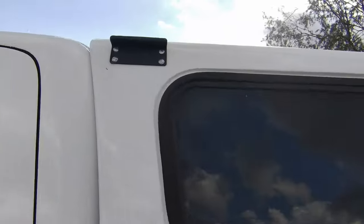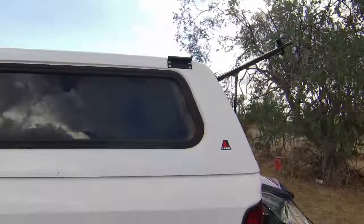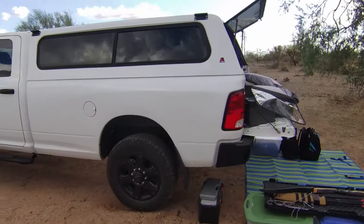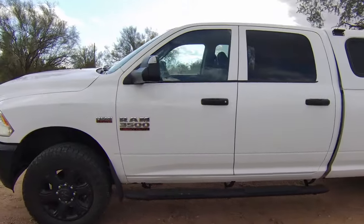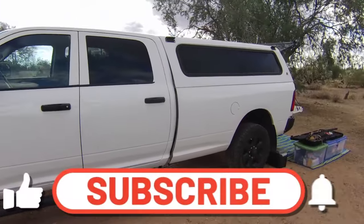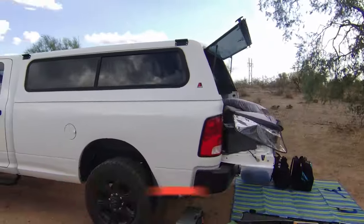And actually, he has brackets here. I've got to put the roof rack on it yet. So anyway, he had started it at around $600 and he kept dropping it. And I ended up getting it for $300. An 8-foot Leer topper, made for our truck, matches the paint. We stole that thing. Unbelievable.